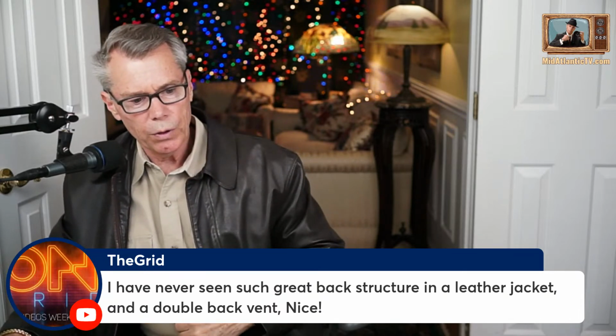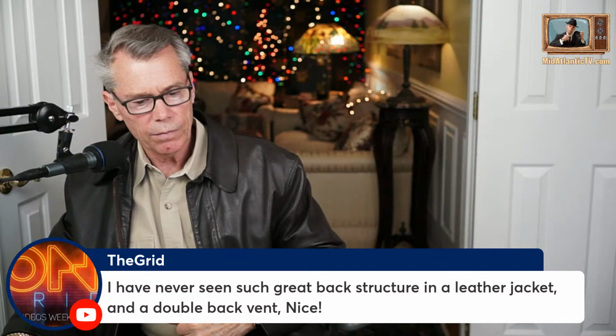I've never seen such great back structure on a leather jacket and double back vent. Nice. There you go.